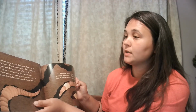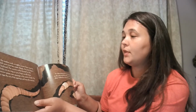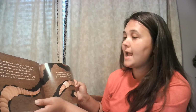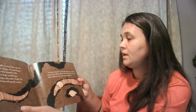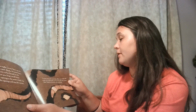When the weather cools, a ring-like cocoon forms near the head of each worm that has mated. Slowly, the worm begins to move backward. The cocoon inches forward on the worm's body, just as a ring on your finger would move up. The cocoon passes over openings in the worm's body. Up to 30 eggs slip out of the openings and into the cocoon. In a few minutes, the cocoon slips off the worm's head, just as the ring would slip off your finger.